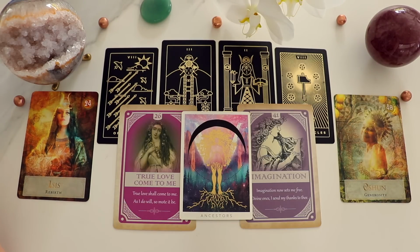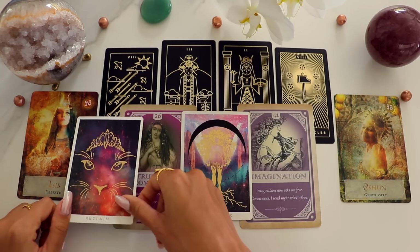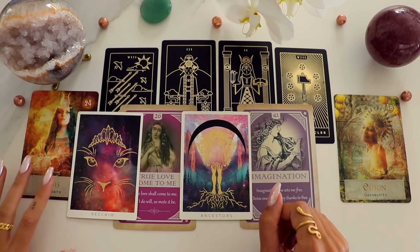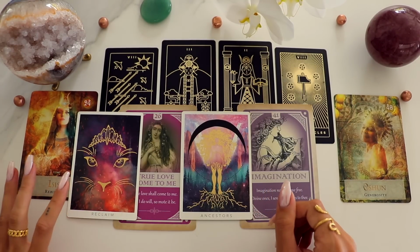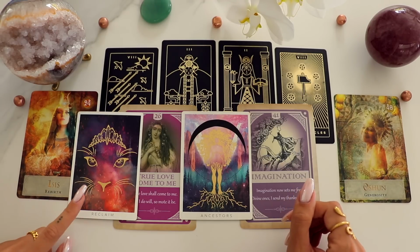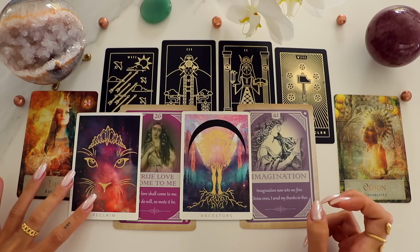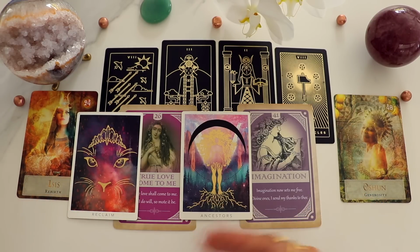Okay, there's one that just fell on the floor. I feel like that always happens every time I do these videos. So we have the Reclaim card. That, I believe, is reclaiming talents from your past lives. Also, it's interesting that it's a cat right here, and cats are known to have like 9 lives, right? So you have a lot of lives under your belt, and you've already accumulated tons of knowledge, and it's like you're reclaiming it this lifetime from your roots, from your ancestry.